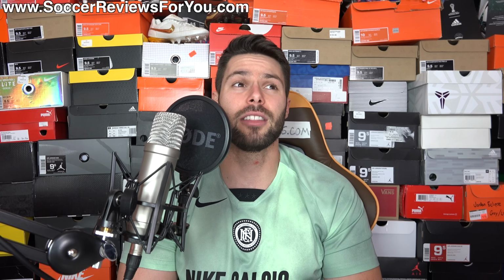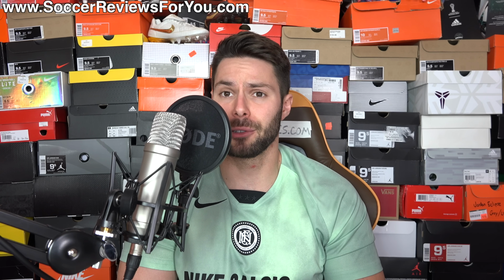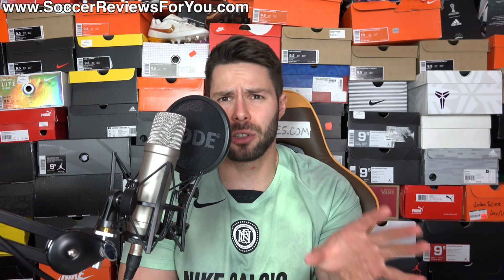And then another pair that I thought was particularly durable, and I still have, is the original Mizuno Wave Ignitus in yellow and black. Really cool looking boots. One of my personal favorites, I would say, ever, and also extremely durable.